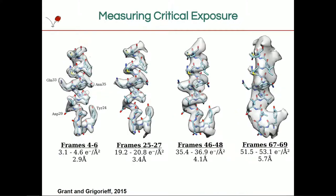And then we could do things like just take some of the frames and make reconstructions from those. So if you take reconstructions from the early frames, you see a lot of high resolution features. As you start making reconstructions from later frames, everything is burned away. You lose this, and you end up with just seeing secondary structure. You can see it burning due to the radiation. And this was a nice qualitative description of that radiation damage.